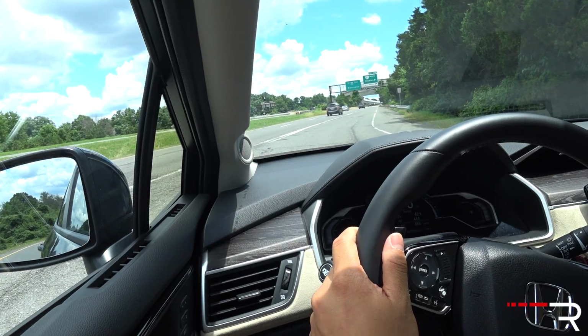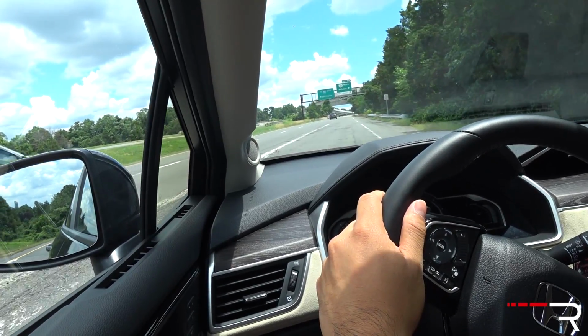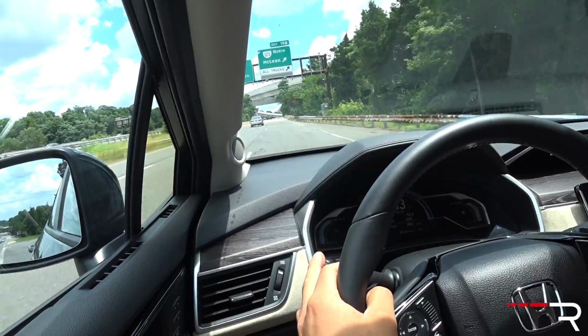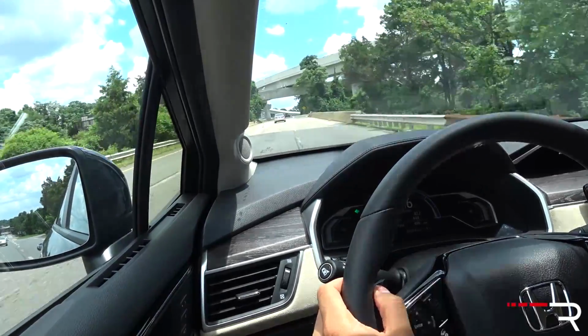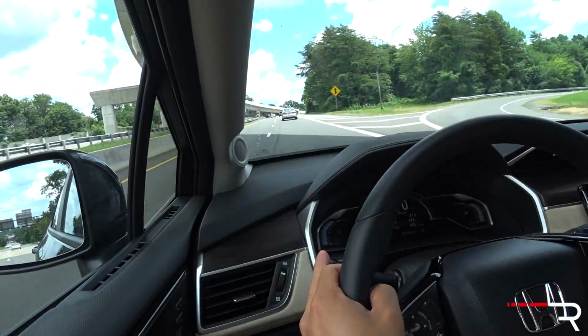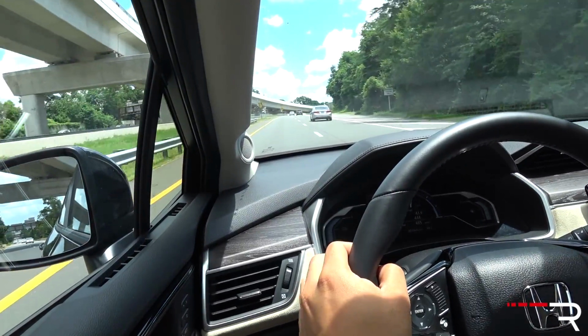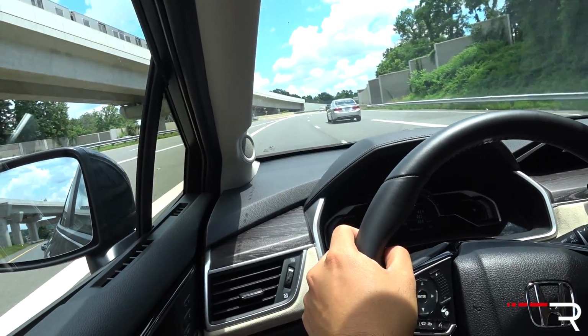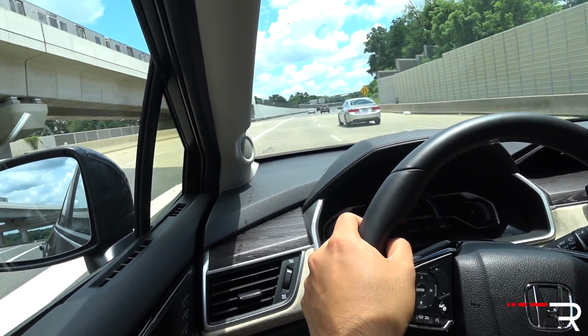But let's slow down here. I'm going to try to show you guys a little bit of an acceleration run. Floored to there. And this is with my foot to the floor. You can see the gas engine is screaming along, but we got to 60 in a reasonable time there. But again, you still have to be a little bit patient. This is not Tesla quick by any means.